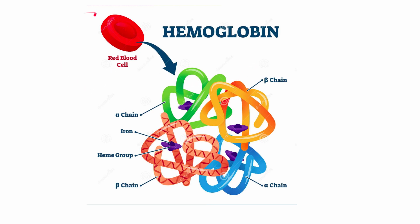So where is this hemoglobin present? As you know, our blood is composed of red blood cells, or erythrocytes in other words. These erythrocytes are basically bags of hemoglobin molecules. And so you might wonder, isn't the oxygen carried by the hemoglobin used by these RBCs for respiration?